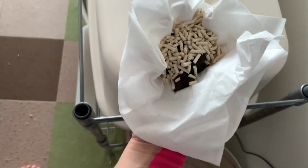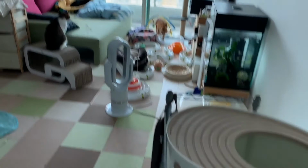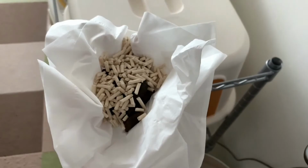So see, here I grabbed the poo as soon as Sparty Cat poo-pooed, and I kind of stopped him from clawing his litter. There we go. It's not in contact with the other pellets, so that could be saved.